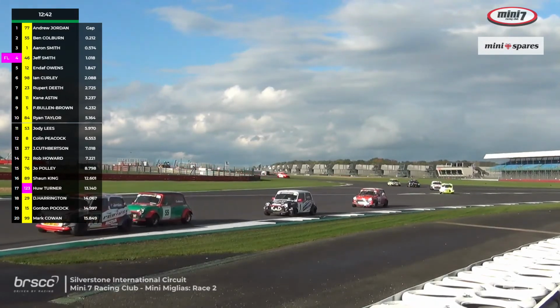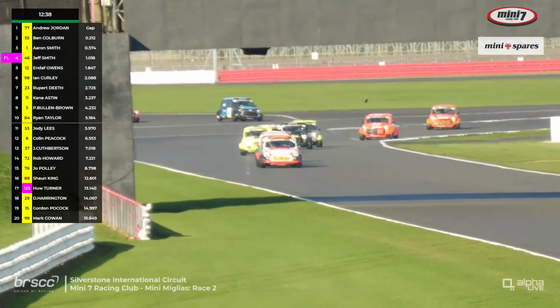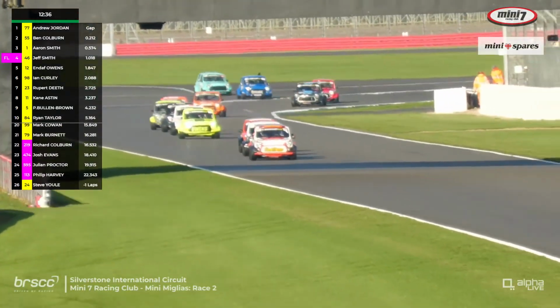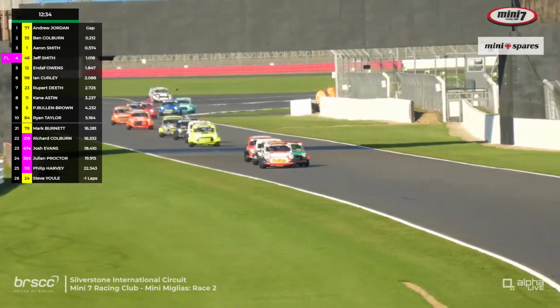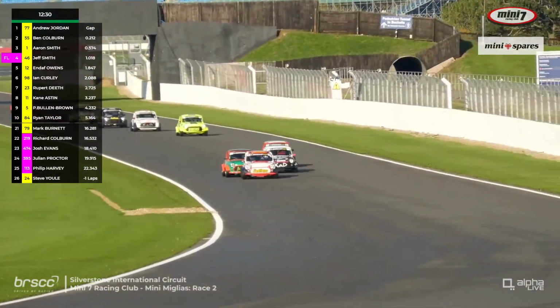The leading 4 starting to get away now, really, from Endaf Owens in 5th, Ian Curley 6th, Rupert Death 7th, and Kane Astin in 8th. Who breaks ranks first, though? Down the back straight. Will it be Colburn? Yes, it is. To the outside. Jordan moves over to cover. That might leave a gap on the inside.